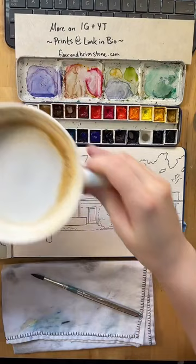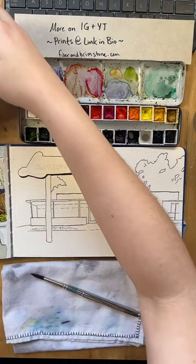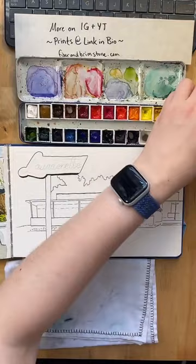Back to some coffee. Look at this. The bubbles are going down, but it's so tasty. The bubbles, the foam, you know, the fluffy part.